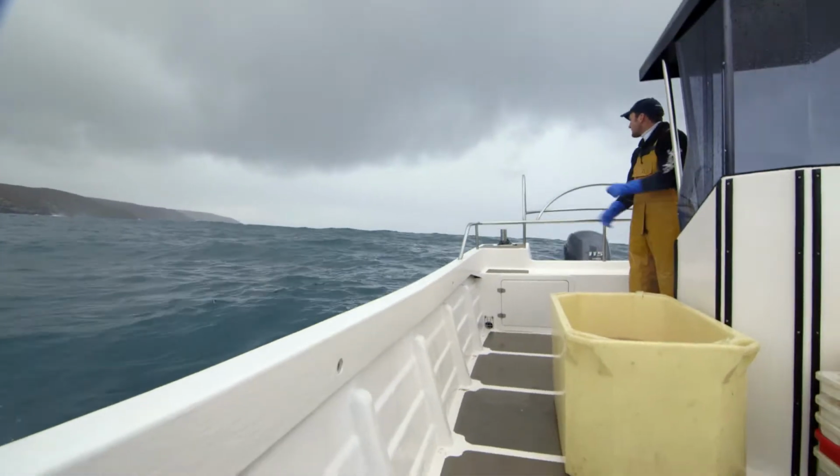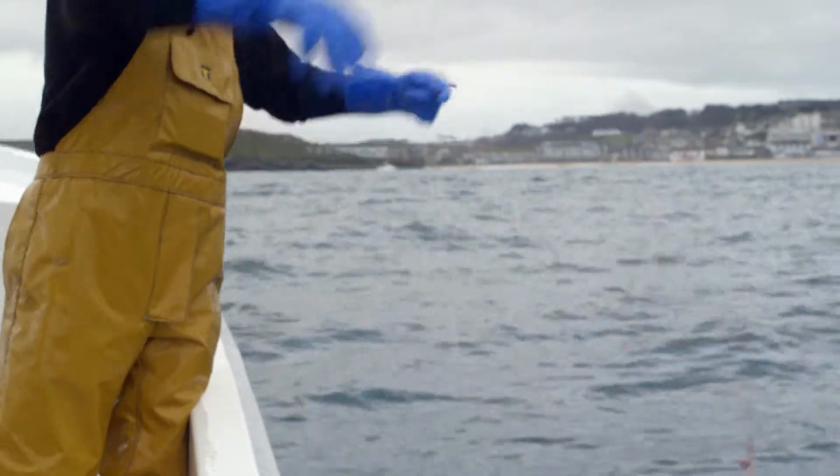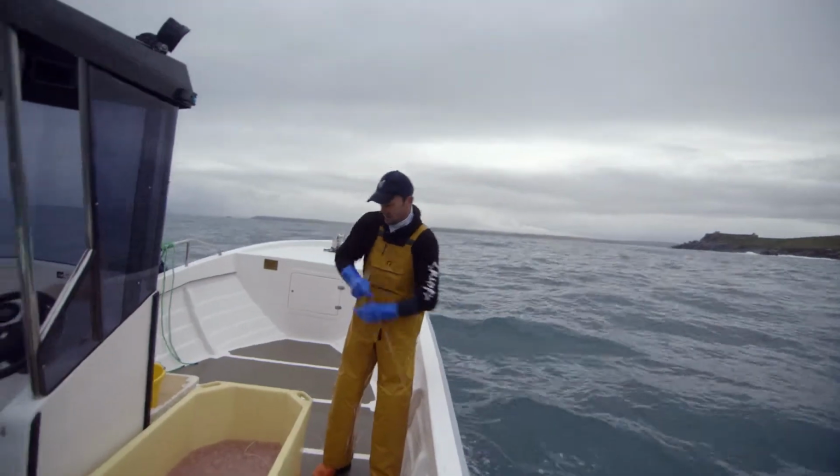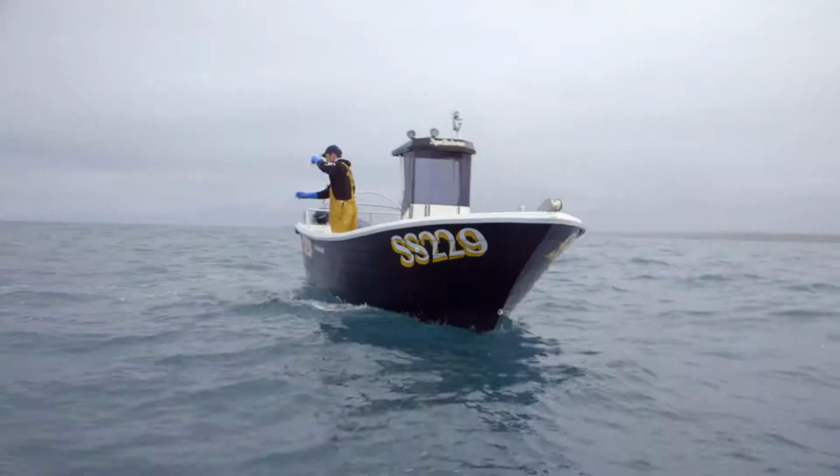I catch a lot of small fish. I catch herrings on the line as well, and the herrings I don't use, so I just take them straight off. I release them as quick as they come aboard. The small fish, do exactly the same, release them, and next year, hopefully, they'll be bigger to catch again.